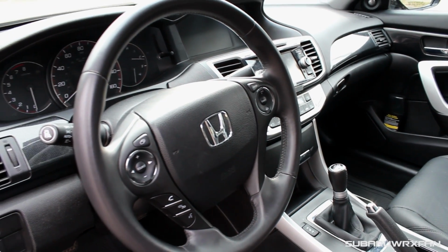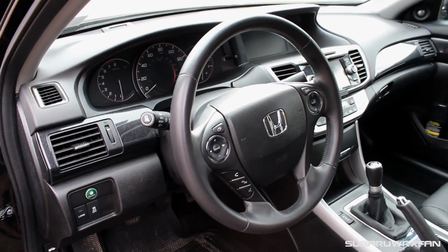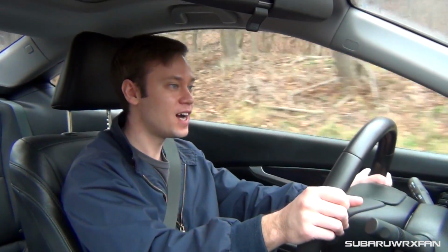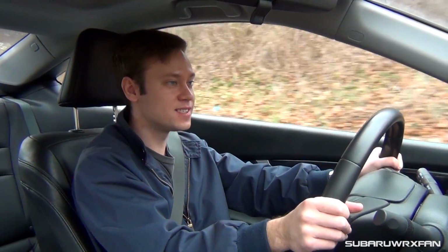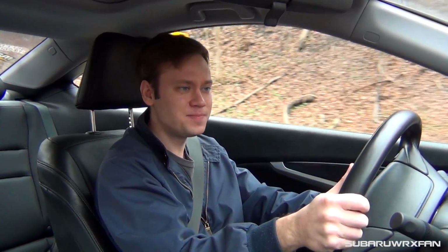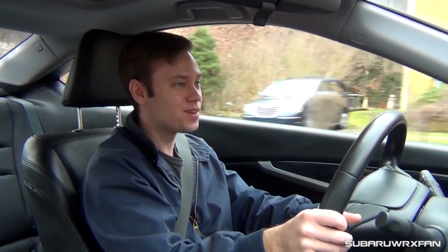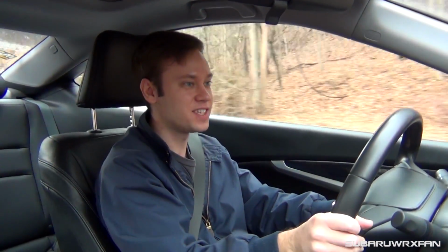Now I know a lot of people cross shop these with things like the FRS and BRZ and stuff like that, or even WRXs, and they're all going to handle completely differently because this is front-wheel drive, and it's really the only car in this class. The only other thing you really compete against is stuff like the Volkswagen GTI, but they're not coupes anyway, so it really has no competition. And I think it's impressive that Honda has put this much effort into it, but you can tell they've really gone through this and made it really exciting from an enthusiast standpoint.